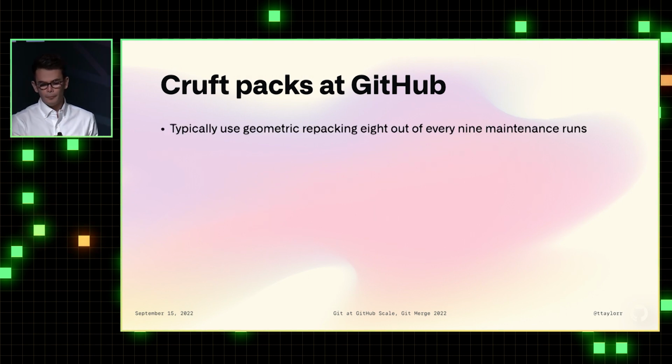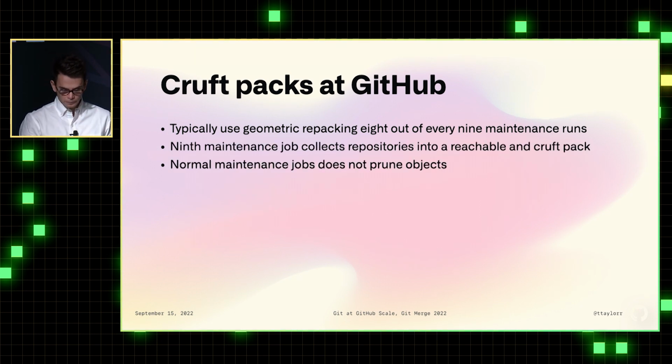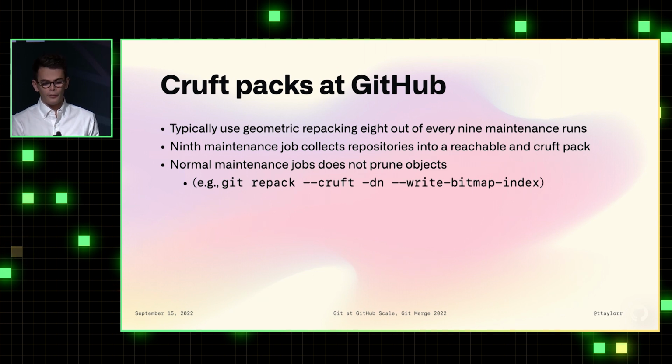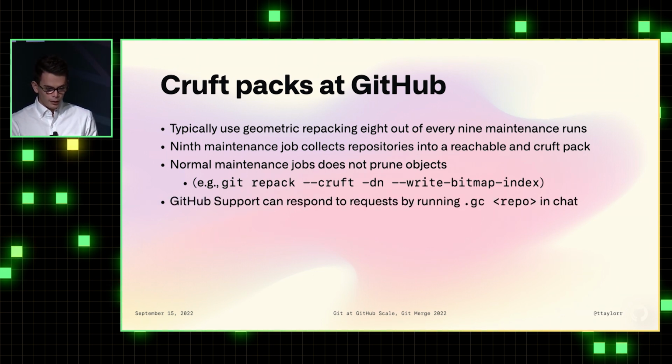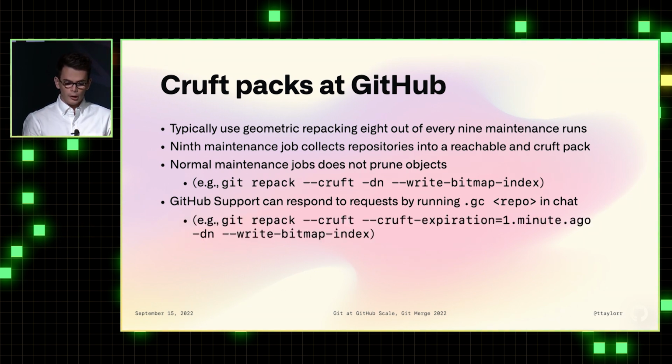We use this at GitHub by geometrically repacking the repository every 8 out of 9 operations. And the 9th maintenance job collects repositories into a reachable and a Cruft pack. In the normal course of maintenance, we don't bother to ever prune these objects, so we do a repack Cruft with no expiration. But GitHub support can still respond to requests from our customers by running GC repo, which instead of unpacking unreachable objects, now has a Cruft expiration parameter.